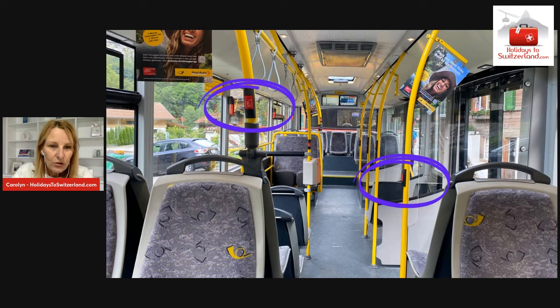So in order to do that, you can see there are some red buttons here that I've circled on these handrails. You need to press the red button as you're approaching the bus stop, or immediately after you've left the previous stop. If you press the red button, that indicates to the driver that you want to get off at the next stop. So that's just another little tip on using the buses in Switzerland.